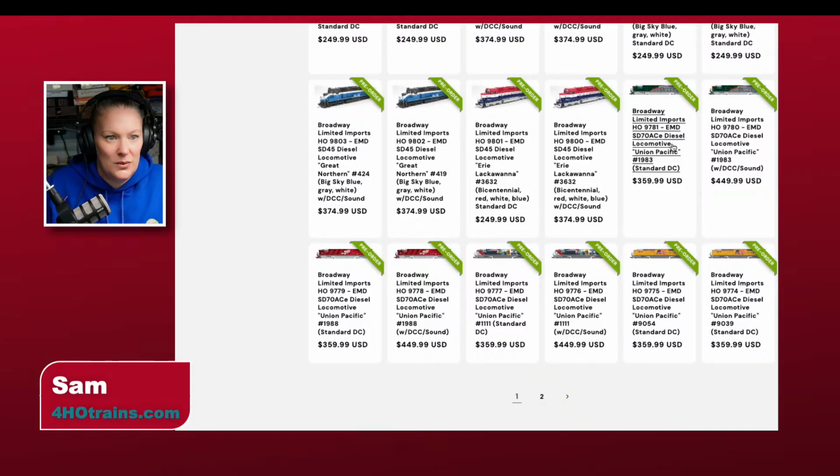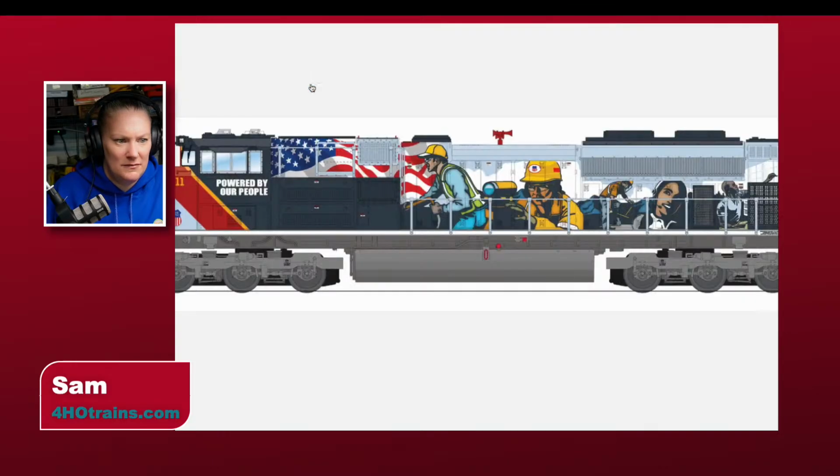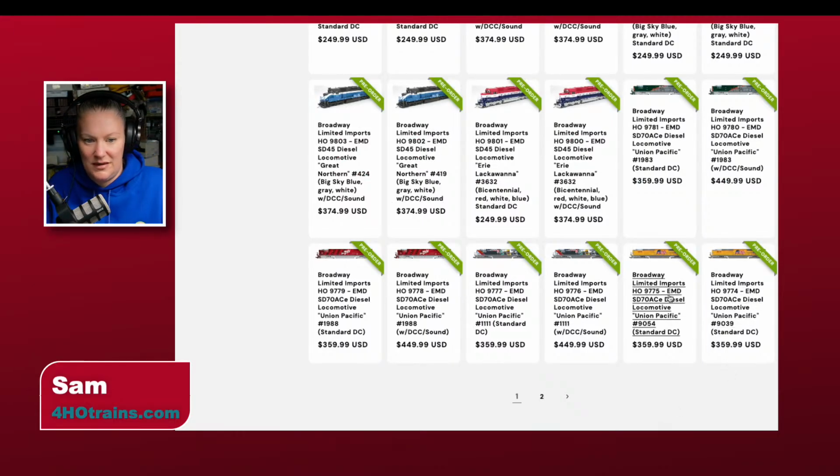So again, anything you would like to pre-order, just get those orders sent in to us by Thursday so that we can get our accurate count into Broadway Limited for these products. You've got the SD70 Ace in Union Pacific for 3 different road numbers: 1983, the 1988, which is the KD paint scheme, and then you've also got it here in number 1111. And this one is our Powered by Our People paint scheme, which is really cool. Let's see. Oh, you've got another Union Pacific in 9054 and 9039.